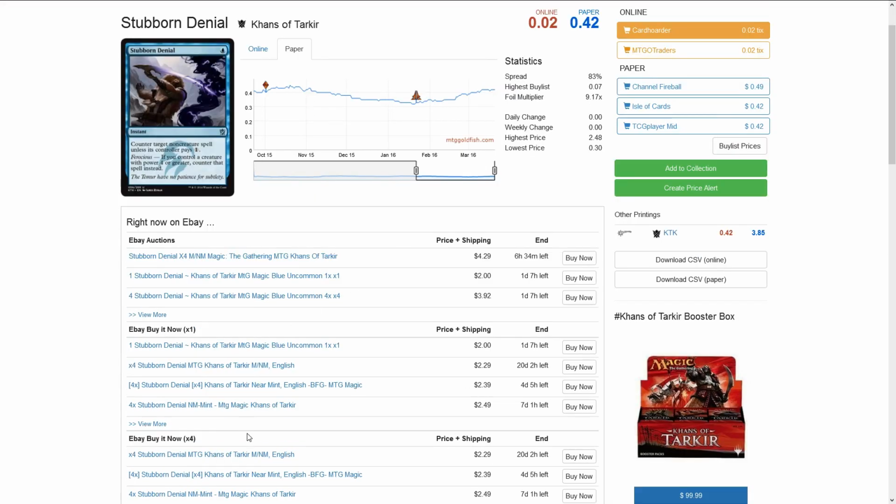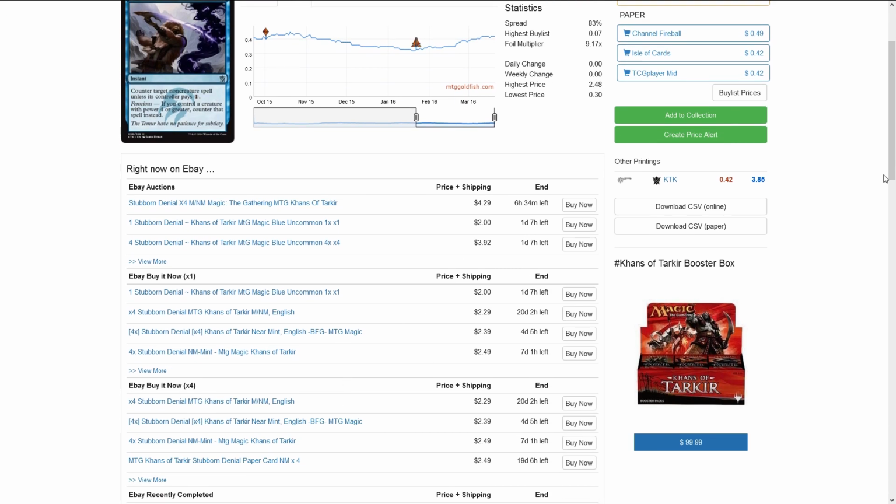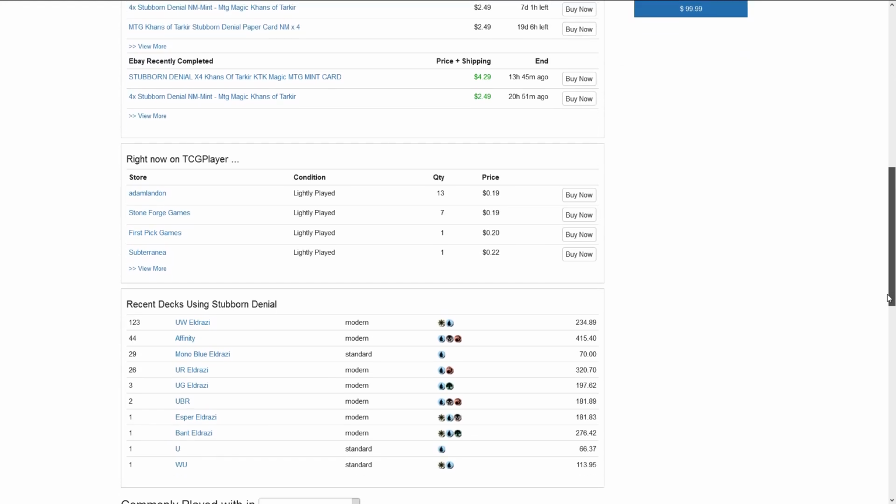Next one, and this one is obvious because it's already starting to build up steam, and I see people wanting this on Puca Trade like crazy, and it's not for Standard. It is definitely for Modern. It's Stubborn Denial. This card works very well in the Kiln Fiend decks and the Death's Shadow deck.